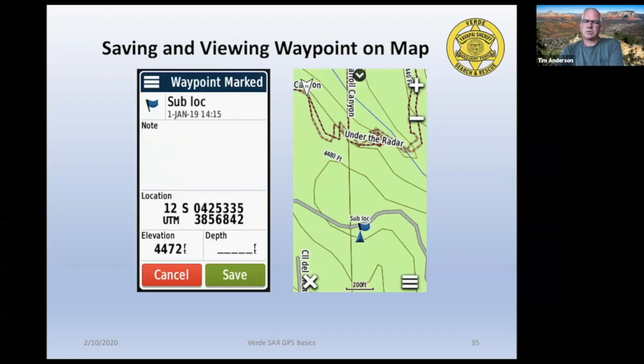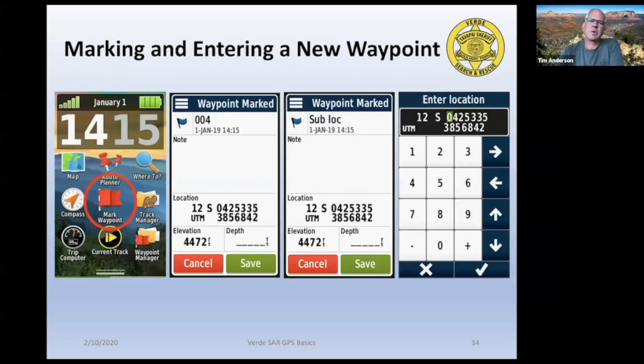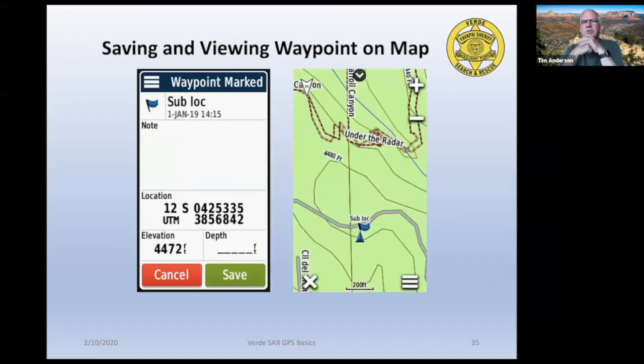Okay, so again, repetition is the key to learning. I've changed the name to something that makes sense and that I'll remember. And then I've changed the coordinates of some place where I want to go to. I saved them twice. So I go through this, save it, change my coordinates, and save it. Two actions when I'm saving or marking a waypoint. This is what I would see when I'm done.